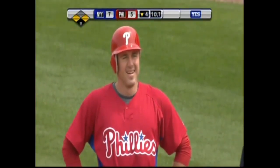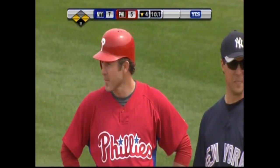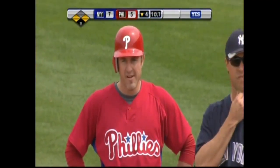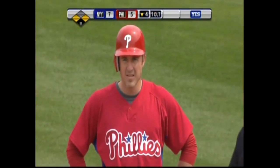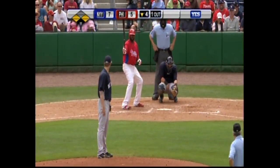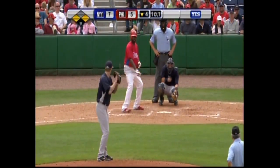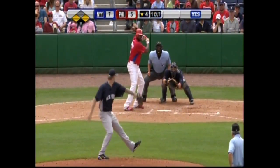To draw a comparison, if I can, and you tell me if this is fair, as much as we talk about Robinson Cano with that sort of effortless swing, Utley kind of has the same thing. Yeah, but very, very quick. It's almost like he's chopping at the ball. Now, one of the differences between him and Ryan Howard, a much longer swing, of course, a much bigger man too, but a much longer swing. Both hit for power, but just different ways of doing it.